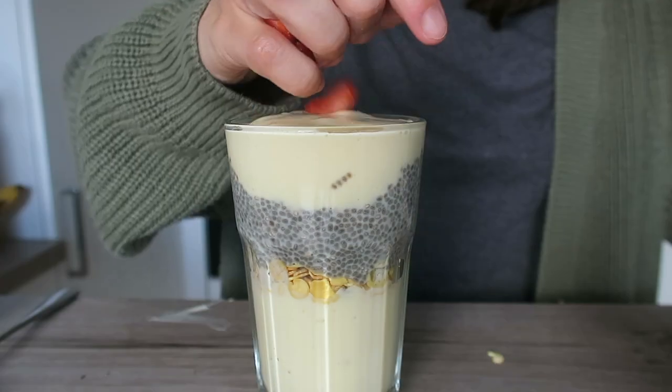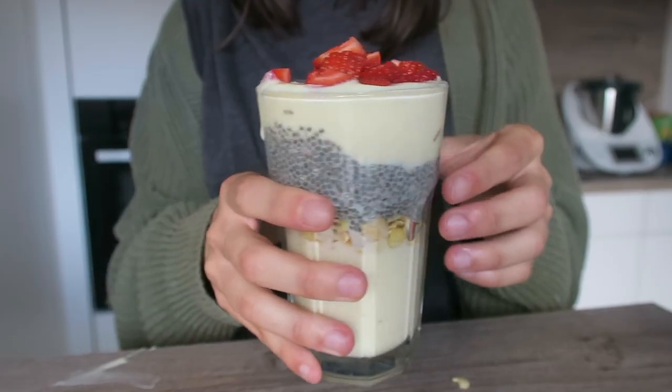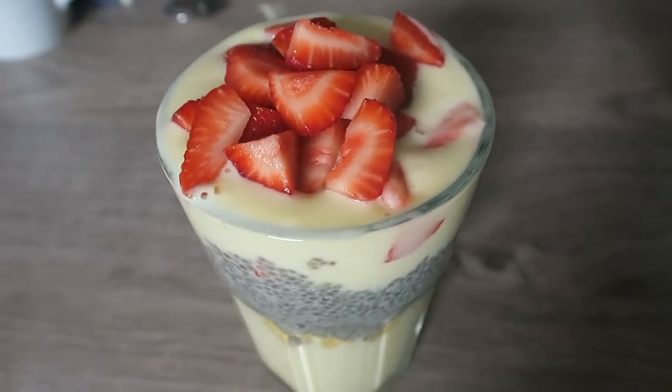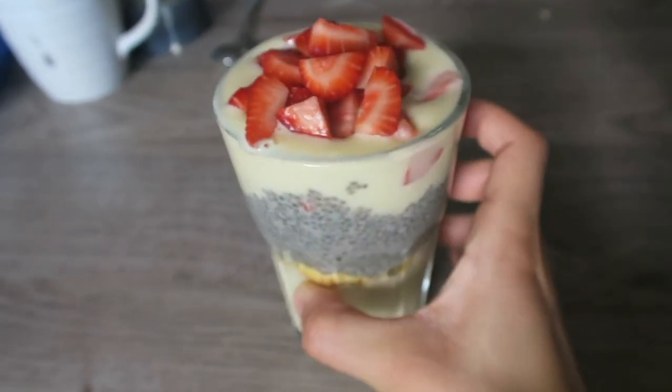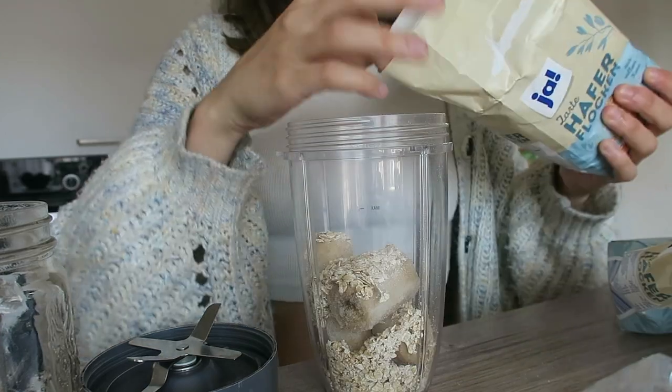And then I just layered it in a glass and added strawberries on top, and I think I also added cacao nibs. So yeah, that was the breakfast for that day. And especially in the summer, I highly recommend this. It is so good. So the day after that, I made some banana oat pancakes.